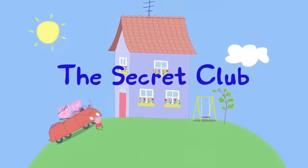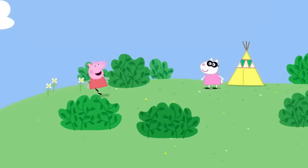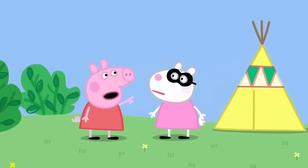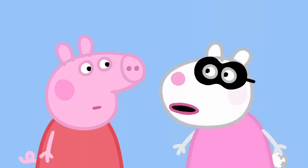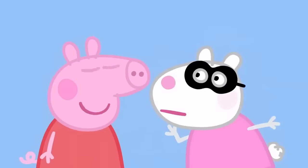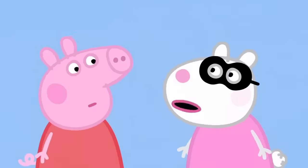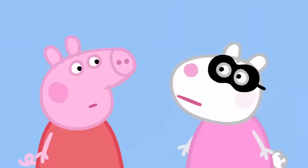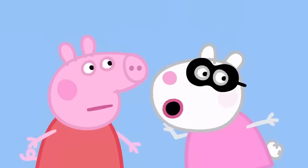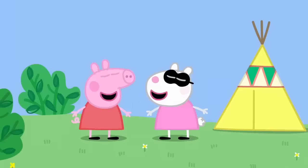The Secret Club. Peppa has come to play with Suzy Sheep. Hello, Suzy. Hello, Peppa. Why have you got that mask on your face? So people don't know it's me. I'm in a secret club. Ooh, can I be in your secret club? Shh. It's not easy to get into. You have to say the secret word. What word? Flubberdubble. Flubberdubble? Right, you're in.